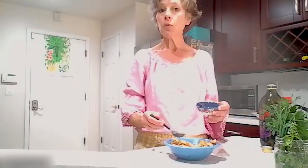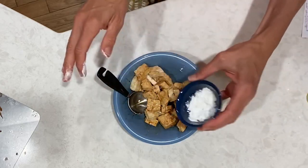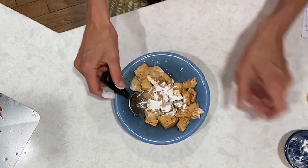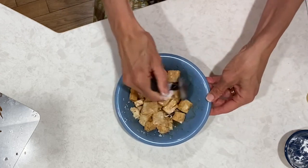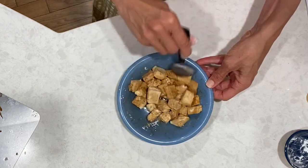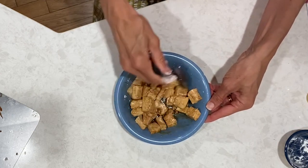And then finally, we're going to add some cornstarch. And this is to help crispen the tofu. But again, if you're interested in not having this for whatever reason, if you're trying to avoid simple carbohydrates, you don't have to add this in. But I usually add this in, and I'll show you why in a moment. And then you just toss this around. And basically you want to toss until the cornstarch has been absorbed by the oil and the soy sauce. So you can see that it's almost been absorbed. And do not worry if the tofu breaks up, then you'll just have little crispy bits that are really delicious.